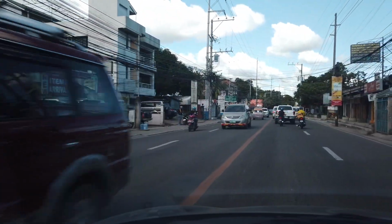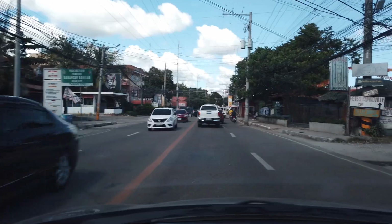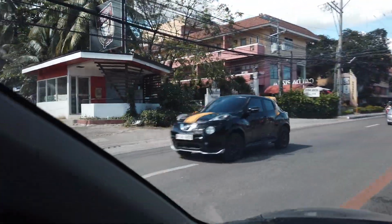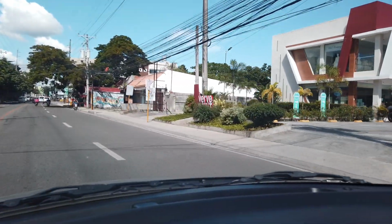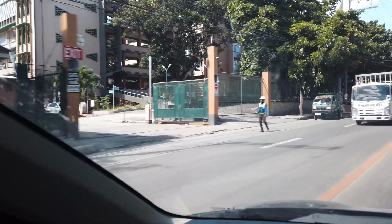So you can see there's nothing much around. Still the same small building. Although in this right side now you have this Ednat's Grill restaurant that is now open. They just opened recently. That's Doña Rita Village, another high-end subdivision. There's Burb Point, the new commercial center around here in Talamban area near Talamban University.